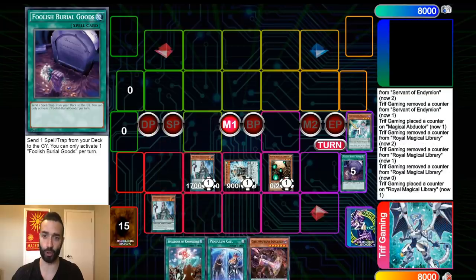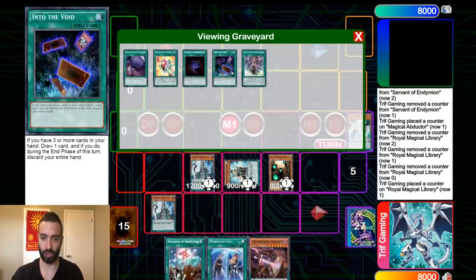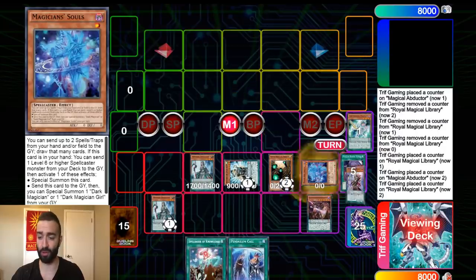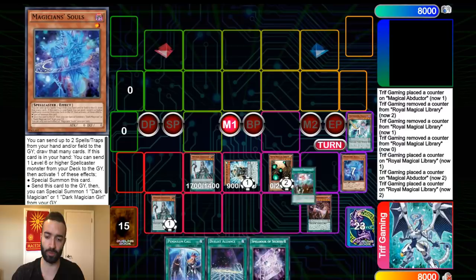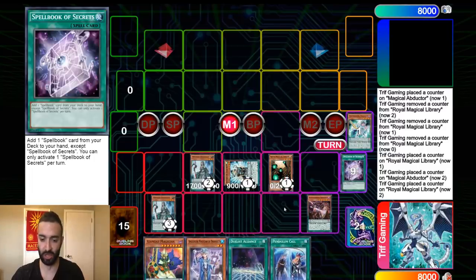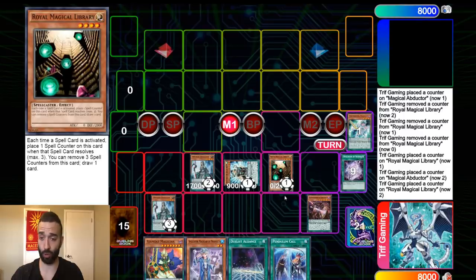You just have to learn how to use Royal Magical Library properly. So at this point, I think we have one draw already, or maybe two draws of Royal Magical Library. I might even miss a draw, because you miscount. Sometimes you miscount after like four draws. So here we're going to go Secrets into Blue Boy. Not because we're going to normal summon it.